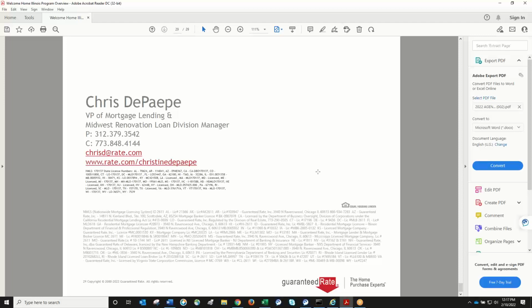So mixed use properties we do on our FHA program. That would be like a State Farm office, commercial on the bottom, 3 units on top. You can do condos on our conventional and any type of townhome. So do you think that addresses the property types? Oh, absolutely.